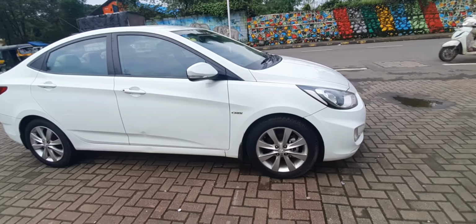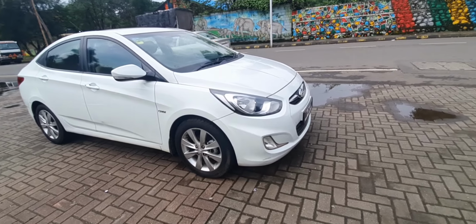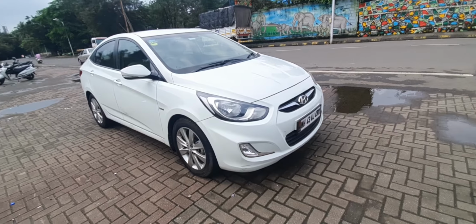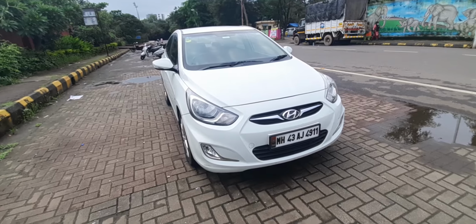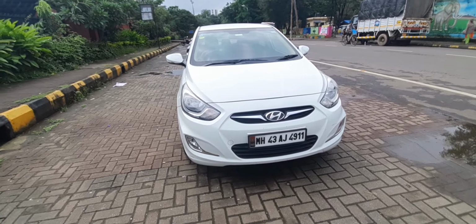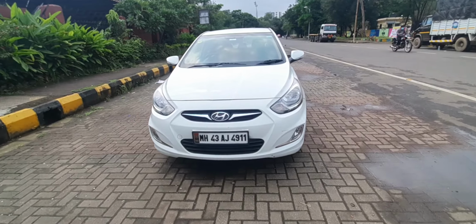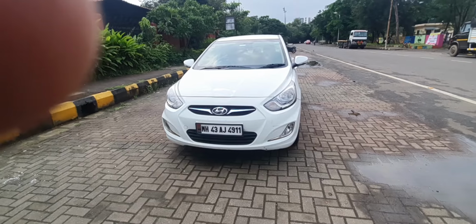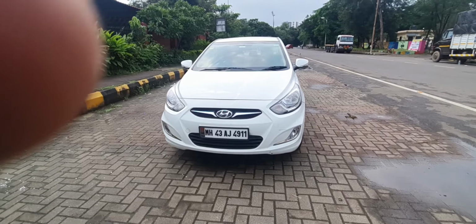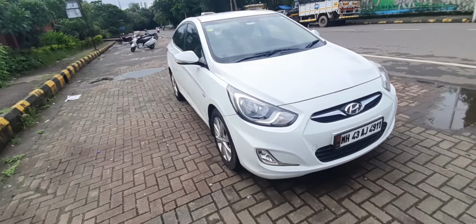The front bumper has got a minor scratch under the fog lamp. The headlamps are all clear. No dust, no damage, no moisture. The grille is original. The front bumper is original. There's one more scratch above at the right side fog lamp. Right for me, left from the car. So this is how the car looks. We will now take you inside the cabin.